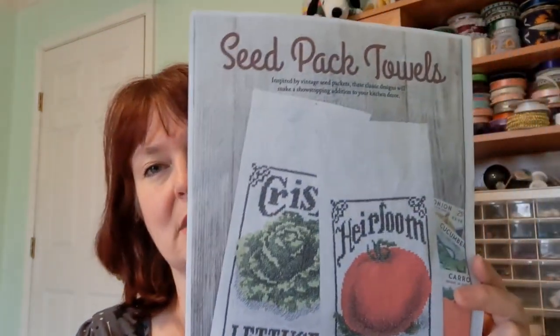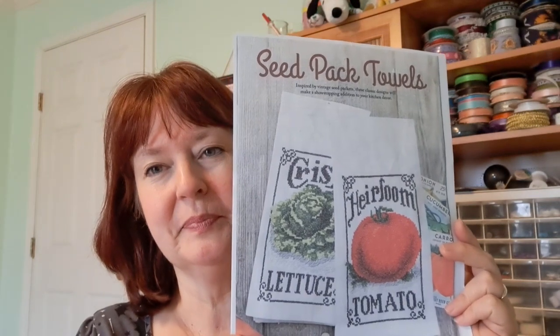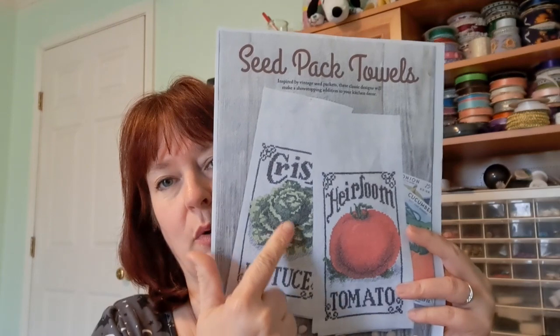So, the third one I have been working on is my lettuce. This one is, and let's not show off the chart because that would be bad and I would get hate mail. This one is the Seed Pack Towels, and it is from Just Cross Stitch of June 2021. It is a pattern designed by Elizabeth Spurlock of Saving Grace's Fine Needle Arts.